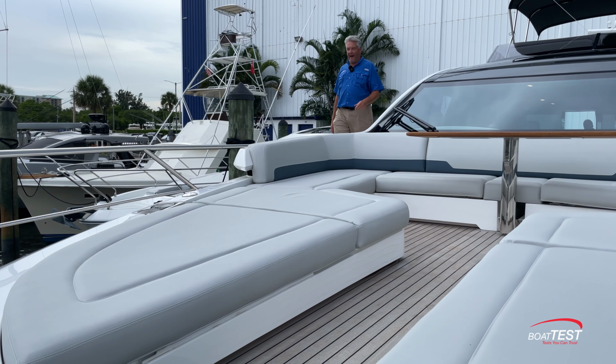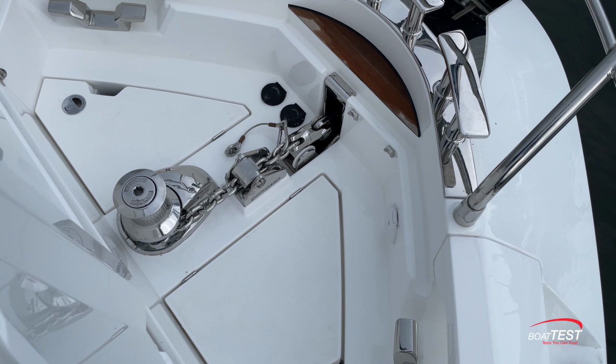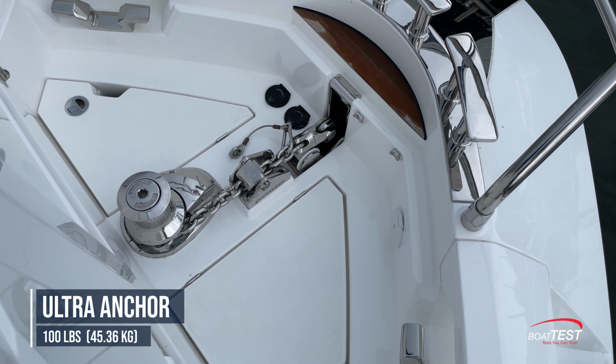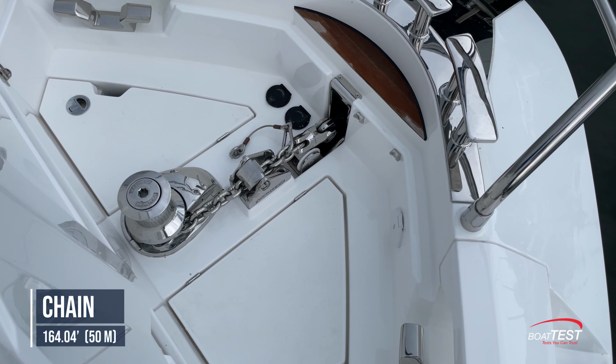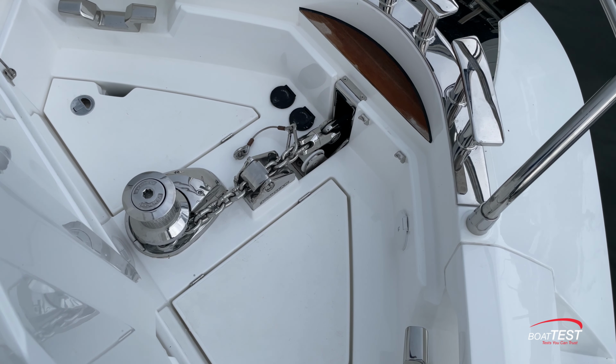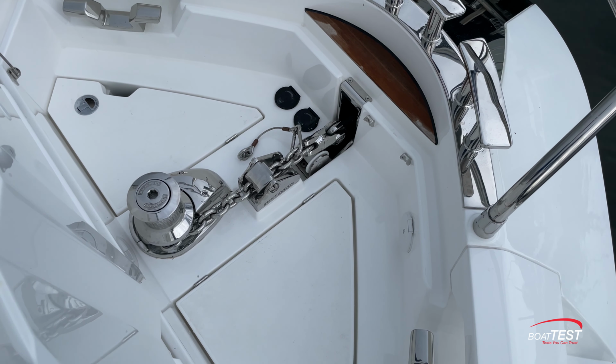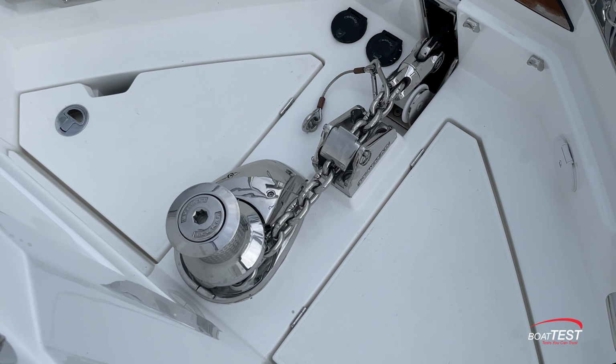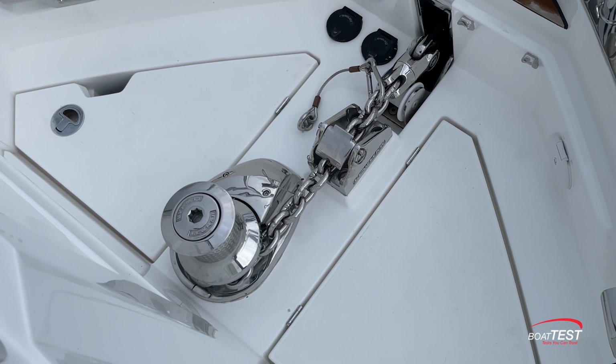Coming forward to the bow, we have a forward anchor locker with foot controls. It's got a 100-pound Ultra anchor on 50 meters of stainless steel chain, all supported by a Lumar stop and Lumar winch. And there are 2 sub-lockers that allow you to access the stainless steel chain and the bottom of the winch.